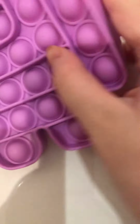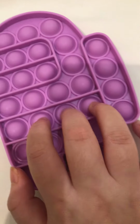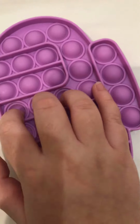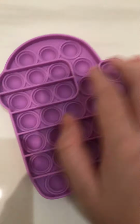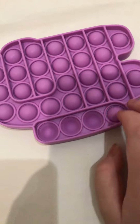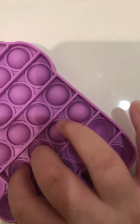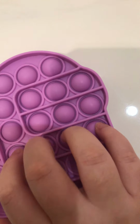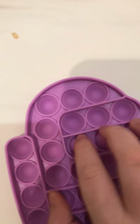So this is my Among Us puppet. I got this a week ago, I think. I don't know why I think so. It's pretty nice, and I rate it 10 out of 10 because it's really nice and I love it. Let's go to the next toy.